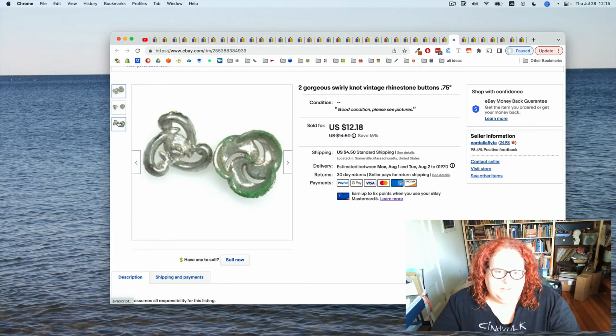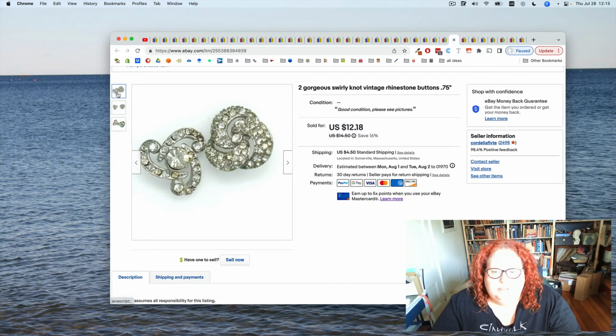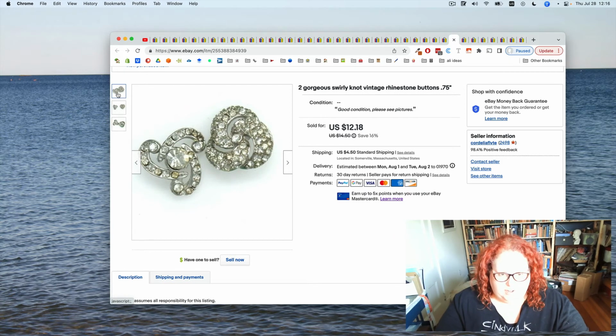One of them has got some corrosion on it, and I listed them for $14.50. They sold on sale for $12.18. That's fine with me. These were not uncommon, but you know, they're pretty.